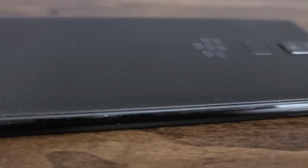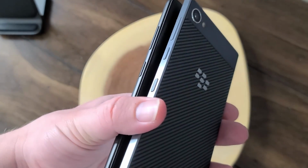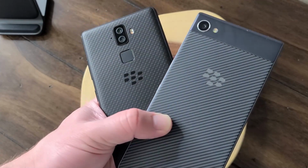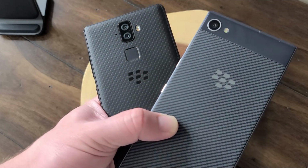You've got a 5.99 or 6-inch LCD screen on the front with the little BlackBerry logo down here at the bottom. Power button and volume rocker on the side. It doesn't have a convenience key like we're traditionally used to with the BlackBerries here in America, but you can see here side by side with the BlackBerry Motion that there are some fundamental differences. You can see, of course, the convenience key on the right-hand side there, and then the carbon fiber look on the back of the Motion versus this dimpled rubberized texture on the back of the Evolve.